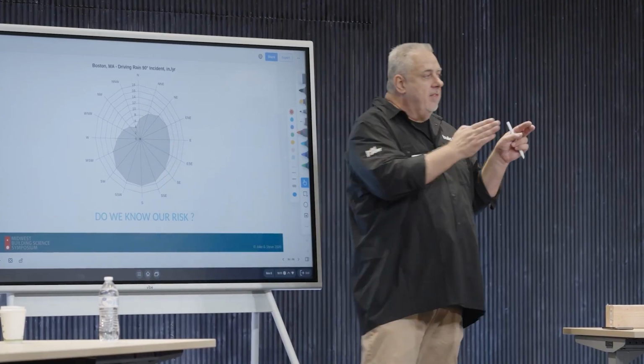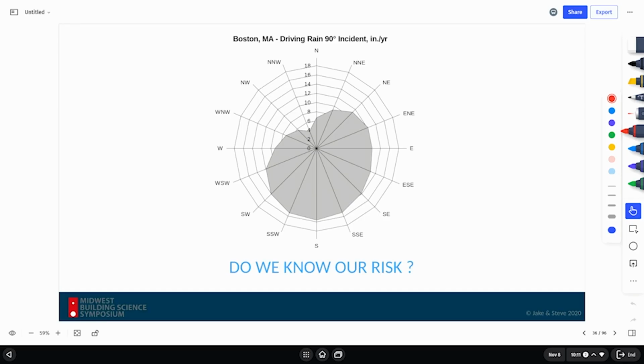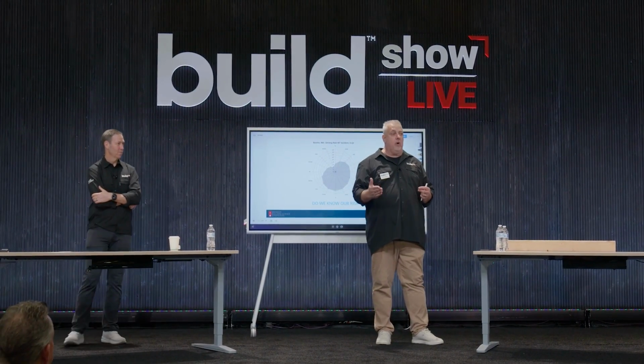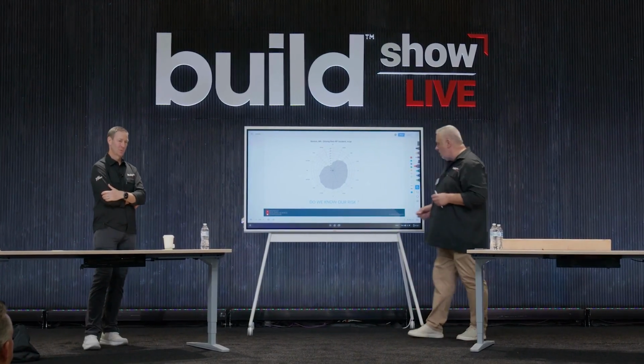If we're building on the coast of Massachusetts, I'm probably getting a lot more rain than if I have a northwest exposure on a hillside in Massachusetts, right? Why does that matter? Well, if I'm going to get 4 times the amount of rain, I should probably put in 4 times the amount of thought in how I'm going to treat that house to make sure that it has the proper raincoat.